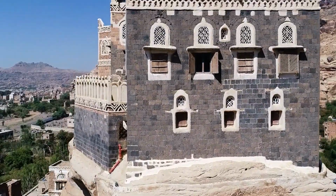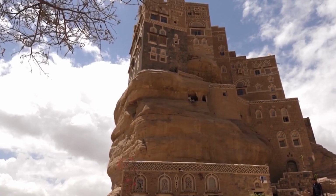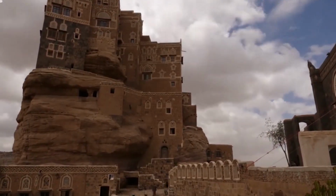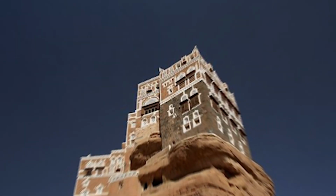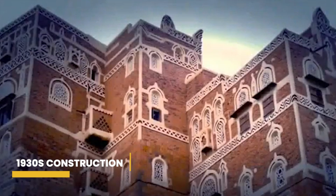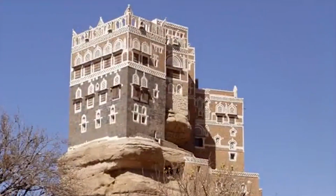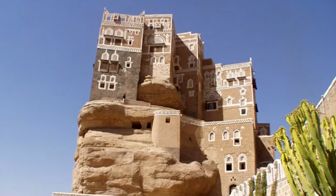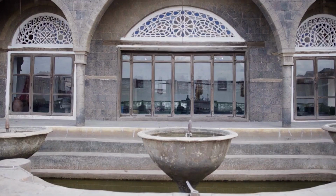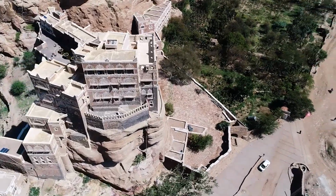But the marvel extends beyond the scenery. The architecture itself is a testament to Yemeni tradition. Intricate details and a clever water cooling system utilizing earthenware jars showcase the region's ingenuity. The story of Dar al-Hajar doesn't begin with the 1930s construction. The rock it sits upon already held an earlier structure, hinting at a rich history woven into the very foundation. Today, Dar al-Hajar has transformed into a museum, allowing visitors to experience not just the architectural wonder, but also a glimpse into the life and legacy of Yemen's past.